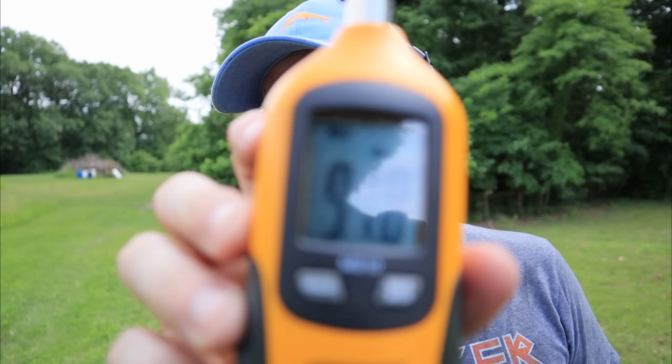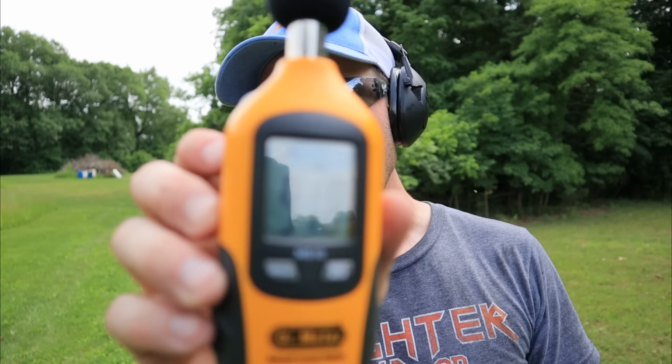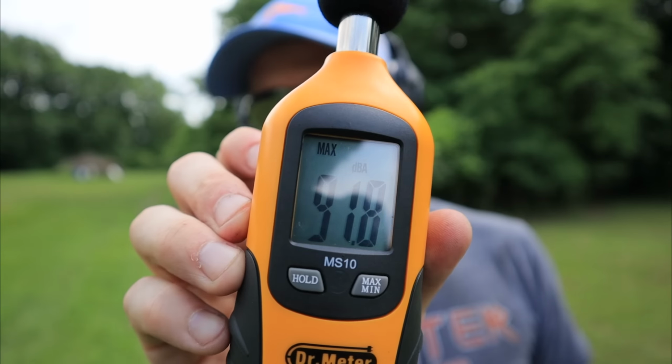I'm so glad that that just happened. I was gonna be so disappointed if I came out here and did all this and then the loudest gun that I have was a freaking pistol. But the AK-47 just set a new high at 91.8 decibels. So that sounds about right.